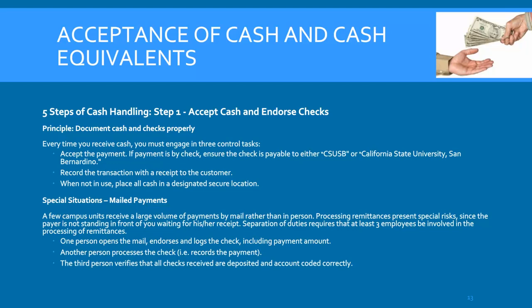This has big consequences. Every time you receive cash, you must engage in 3 controlled tasks. Accept the payment. If payment is by check, ensure the check is payable to either CSUSB or California State University San Bernardino. Record the transaction with a receipt to the customer. When not in use, place all cash in a designated secure location.